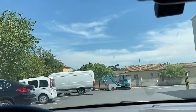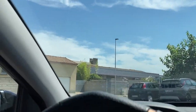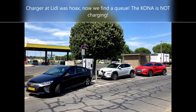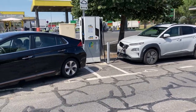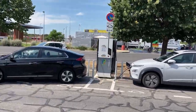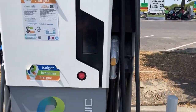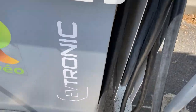This doesn't look very promising. Not a sign in sight. I don't think we're getting lucky today. Welcome to the south of France. Welcome to your worst nightmare, where one 50 kilowatt charger has to feed a Swedish e-tron, beautiful red, a white Kona from over here probably, and us. Yeah, that's clearly not going to work. Let's find alternatives. By the way, this is the worst CCS cable I've ever seen. I don't know. You can try. We will move away.